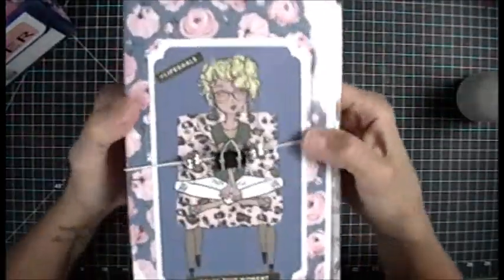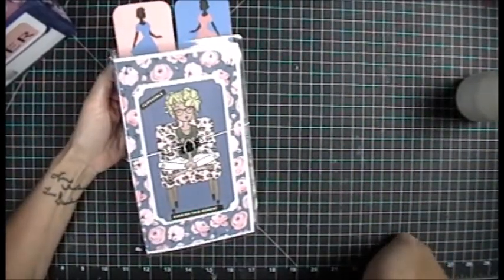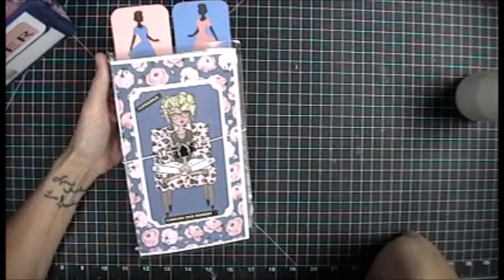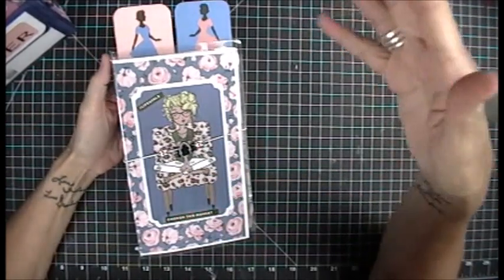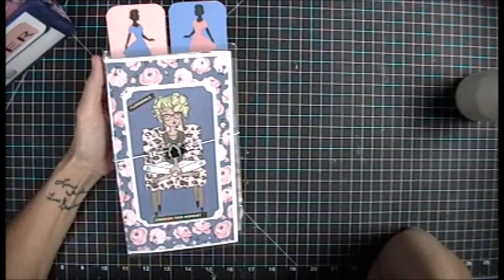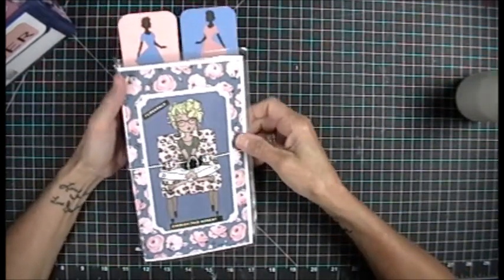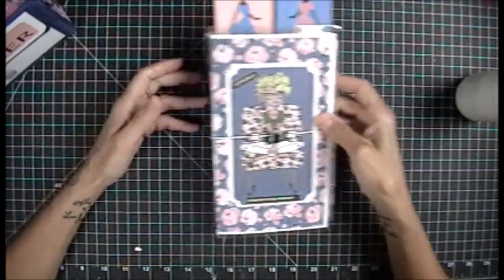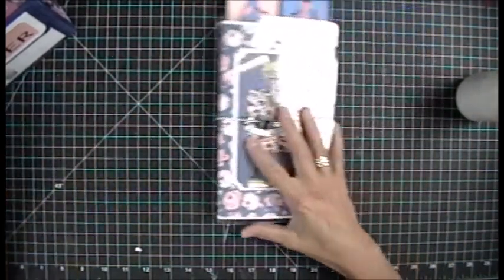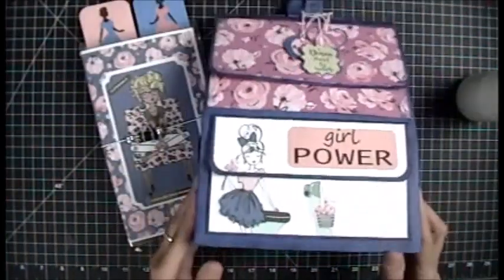But I think something's missing. Day 4, my birthday's on the 4th. September 4th is my birthday. I think I should add something to this. What do you think? Yeah, I guess I'll add something to this. What I'll add is that!